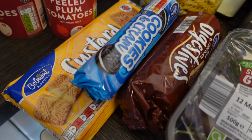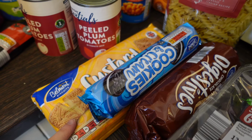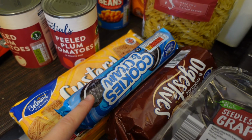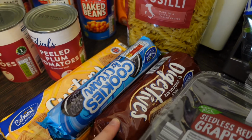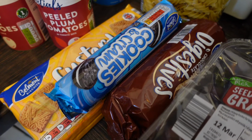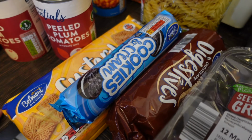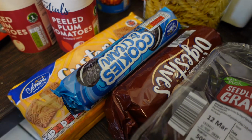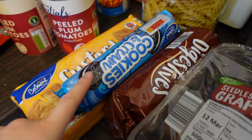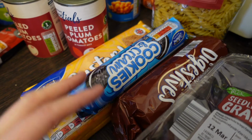And then for our treats this week, I've just got us some biscuits. So I've got us some custard creams, some Oreos, and some chocolate digestives. With it being Easter at the moment, Matt and I have been going a little bit crazy on mini eggs and cream eggs and lots of Easter chocolate, but actually because we're trying to cut back on our food shopping, biscuits are a really good way to do that because they're so cheap, but they are really nice.